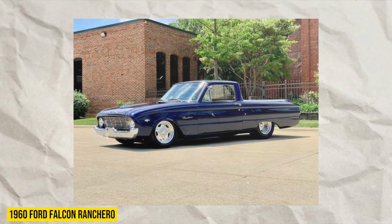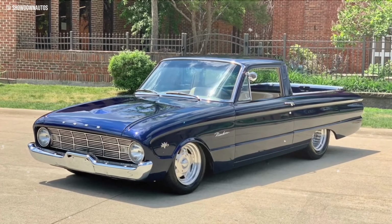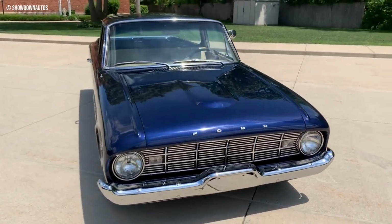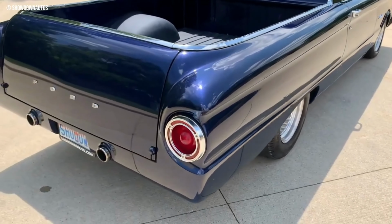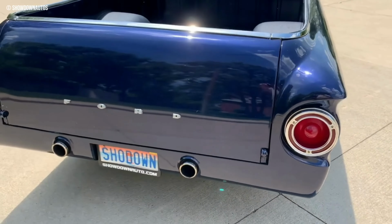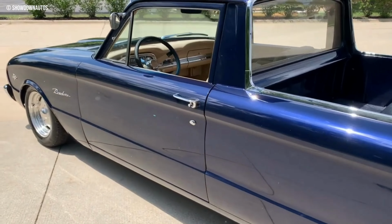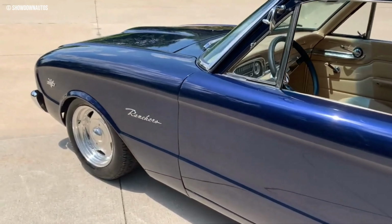1960 Ford Falcon Ranchero. The 1960 Ford Falcon Ranchero was part car, part truck, and completely confused about its identity. Based on the compact Ford Falcon, it was too small to function as a proper pickup and too utilitarian to be a comfortable car. The result? A vehicle that didn't excel at anything.